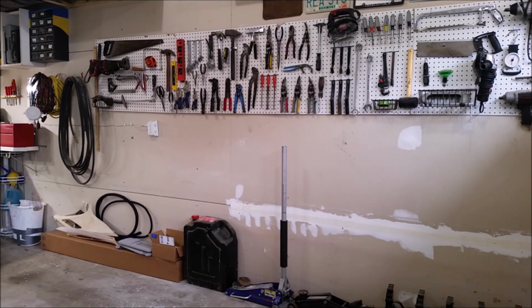Right now we're looking at the right wall, which as you can see holds all of my tools on a pegboard. Some people like pegboard, some people don't. I like it because everything is out and easy to see, easy for me to get to. If someone else is helping me, it's a lot easier for them to find tools. And as you can see, there is a ton of tools up on the wall and they don't take up any space. This is the bay that my wife parks in, so her car is always in here and I can back it out if I need more room to work.